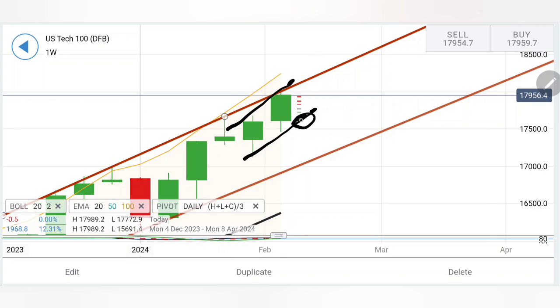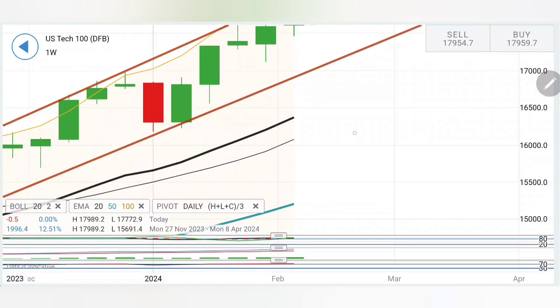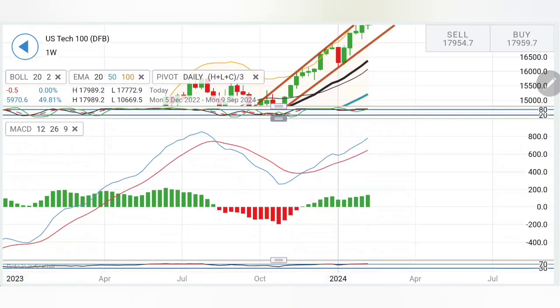Where is the support level? 17,700 to 17,500 are going to remain the support, which Nasdaq 100 has to respect. If it trades below this zone, that is 17,500 levels, then only can we expect that there is slight bearishness, and we will look forward to a move towards 17,200. Else, it is still to be treated as bullish. Stochastic on the weekly charts is again overbought and looking upwards consistently.